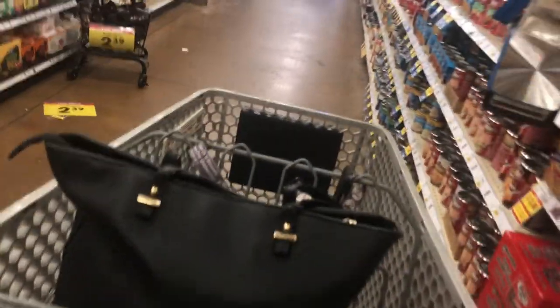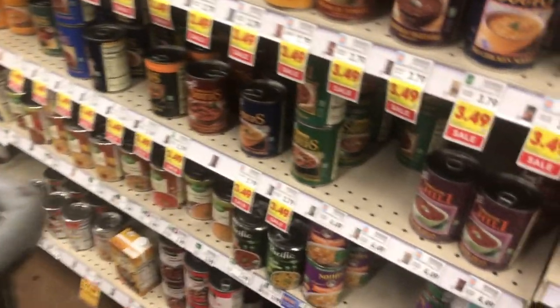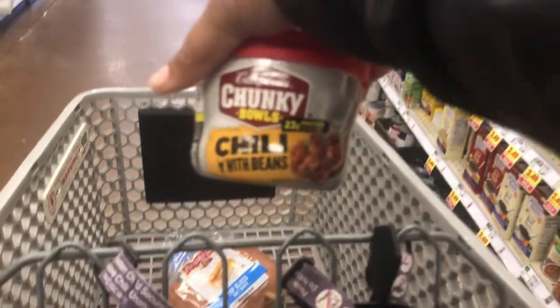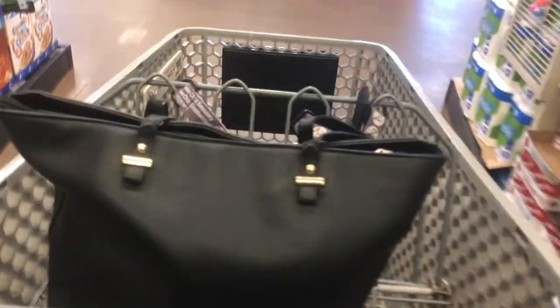Excuse the coffee, y'all. I have a cold. Chili with beans. Get this. Chili with beans, two of those. So, I'm done shopping for me. Okay. Now let's go get some food for Kayla.